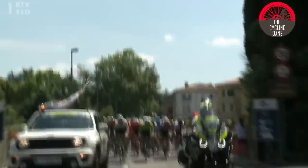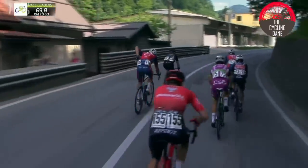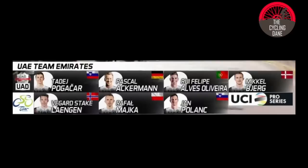So it was a lot to endure, but we had a break up the road with a plethora of continental riders, of course. And at the front of the peloton, we had UAE Team Emirates doing the work, of course, being the defending champions. UAE had brought a strong team consisting of Tadej Pogačar, of course, Pascal Ackermann, Rui Oliveira, Miguel Biel, Jan Polanc, Rafa Majka, and Vegard Stake Laengen, the Norwegian.